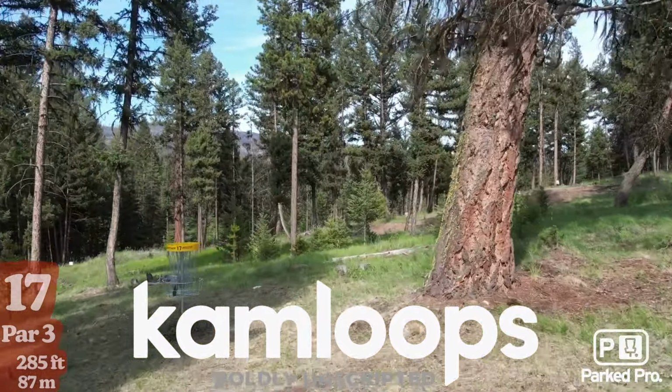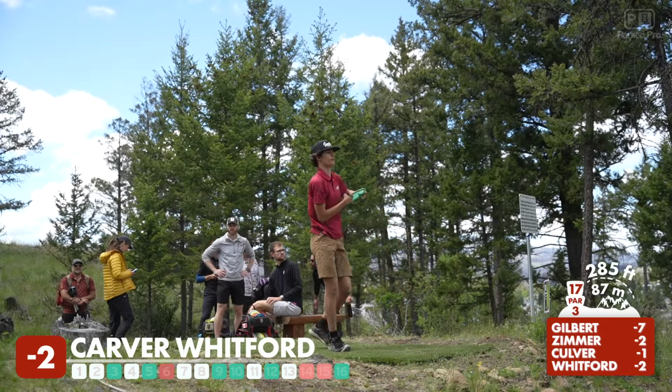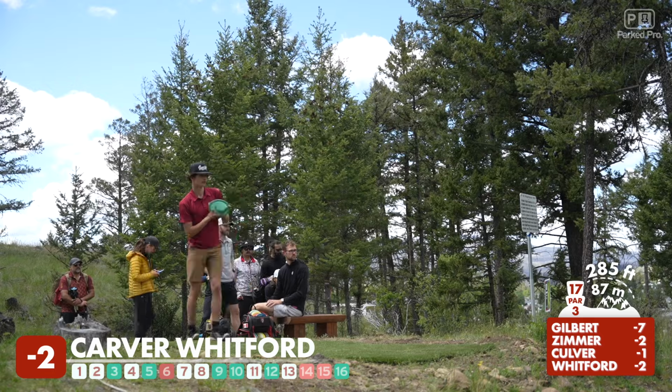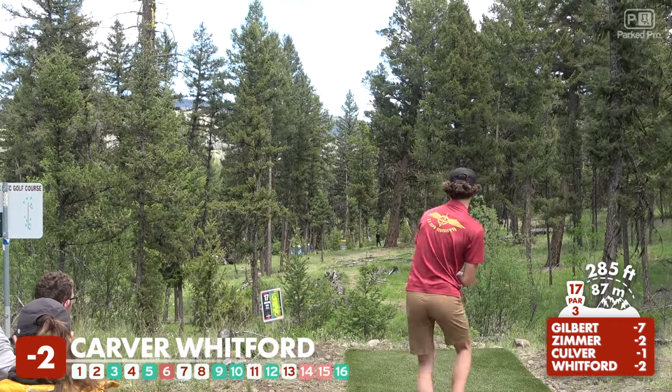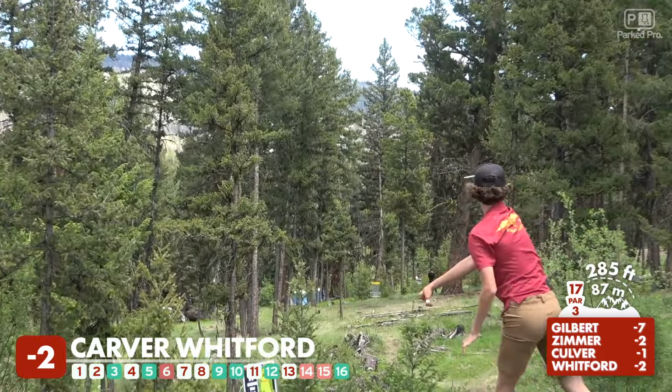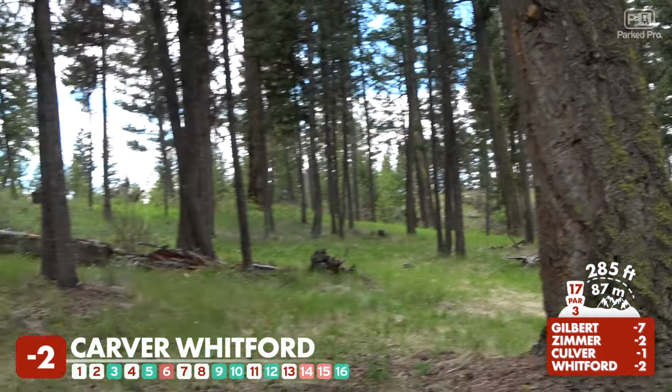Really picturesque. This is like your dream ace run. Everybody had their cell phones out in the practice rounds on this one. Just gorgeous. And it's a really fun throw. Something like a straight mid or a straight putter that just floats its way down to the basket. Or we'll go the Carver route, forehand over a reliable forehand.